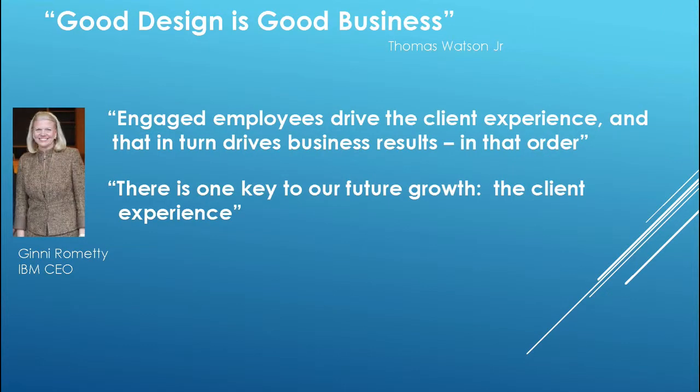One thing that is clear about this slide is that our IBM executive leadership thinks that good design is the key to IBM's success. It affects the bottom line. It affects our business. Our founder, Thomas Watson, says, good design is good business. Ginny Rometty, our current IBM CEO, says, engaged employees drive the client experience, and that in turn drives business results, in that order. That's a very powerful message. The client experience drives business results. That's what she thinks. That's what our executives think. There's one key to our growth, the client experience.